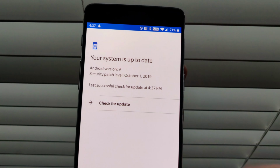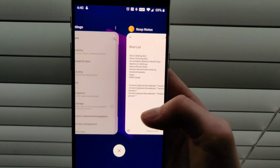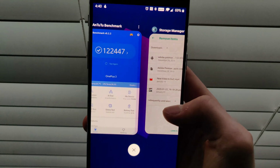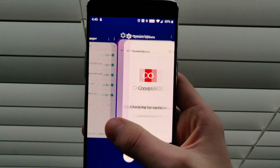After I stopped getting those updates, I've also noticed more frequent crashes with apps. RAM management has also gotten worse, and this is now showing that the phone is nearing the end of its lifespan, and it needs a replacement.